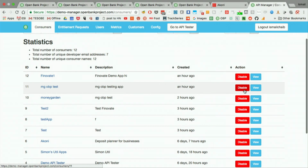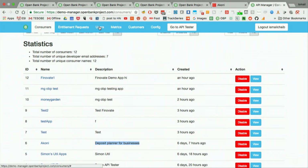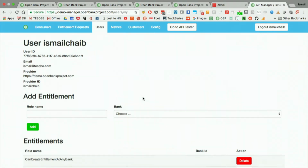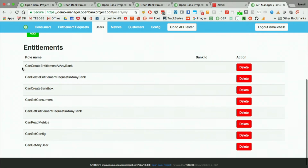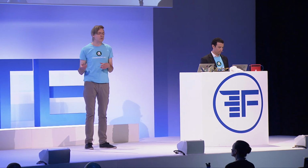You've got to control access. So here we're showing the Open Bank Project API Manager. If we go to the users, we're on the Consumers tab. So this is a list of apps which are connected to the API. And as the API Manager, you can enable and disable them, and you can also see what roles people have as a user. So Ismail can see his own user here. These are the rights he has on the API. We can go to entitlement requests. So earlier we requested this entitlement for a certain role in the API Explorer. We see it here. We can accept it or deny it. And then we can see metrics, right? So metrics, which APIs are being used, and you can query and do real-time things.